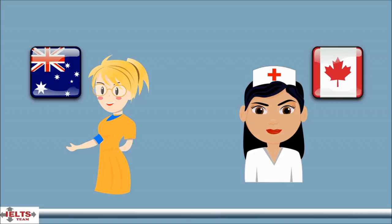This can be of particular value for professions where some language skills are deemed to be more important than others. For example, in Canada, nurses are required to achieve a higher band score in their IELTS speaking and writing test, while teachers in Australia are required to achieve higher scores in their IELTS speaking and listening test.